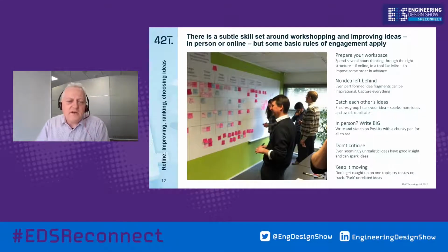So moving on to the refined stage, this is where we're workshopping ideas, trying to improve ideas, get to a clear product concept. There are some subtle skills around the way that you run workshops and improve ideas. And by the way, all this stuff can carry on all through the worst periods of a pandemic. We were surprised by how well we could work with the online tools and keep brainstorming activity going.